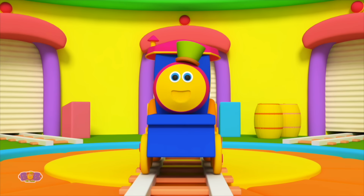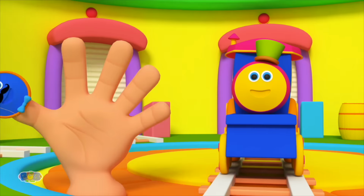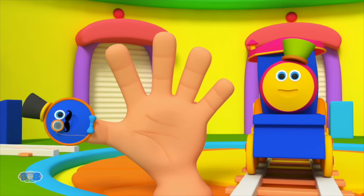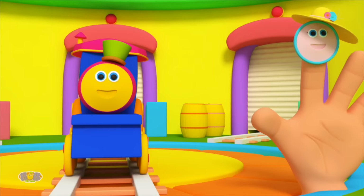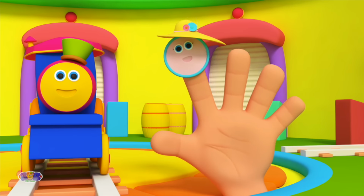Wasn't that fun? Let's check the fingers one more time! Daddy Train, where are you? Here I am, how do? Here's the second finger, it's Mommy Train! Mommy Train, where are you? Here I am, how do?